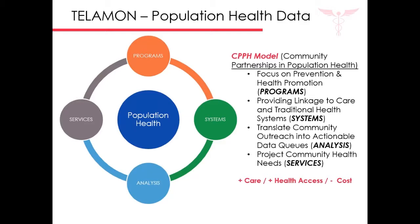And then our analysis finally produces more services. This is meeting the immediate needs of the population, being able to understand what this particular community needs in order to get them back on a healthy track, whether that's from a health perspective that can be addressed by the traditional health systems, or whether it's food deserts, or domestic violence, or any of those other services that not necessarily directly lend to a person's health, but they don't help a person's health either.